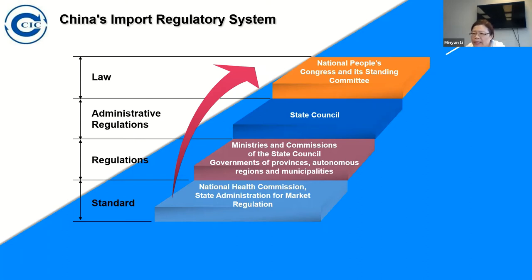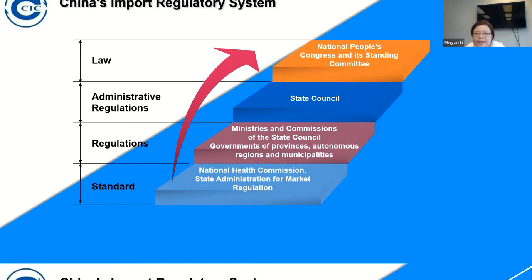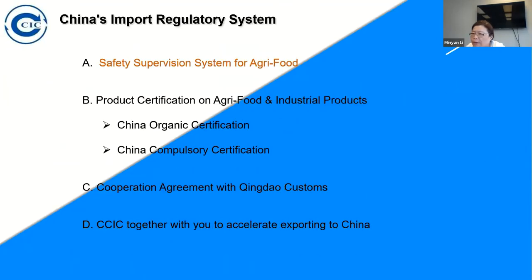nutritional requirements for primary and secondary foods for infants and other specific groups, the requirements for labels and instructions related to hygiene, nutrition, and other food safety requirements, and also hygienic requirements for food production and marketing, quality requirements related to food safety, and also food inspection methods and procedures, and other contents that need to be formulated as food safety standards. This is the whole picture of the laws and regulations. Now, you may have a brief framework of Chinese regulations and laws for imported products.